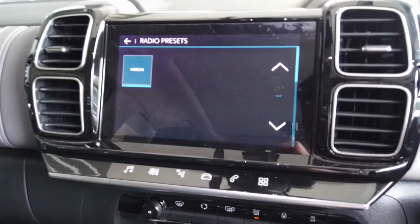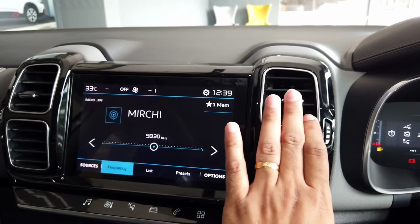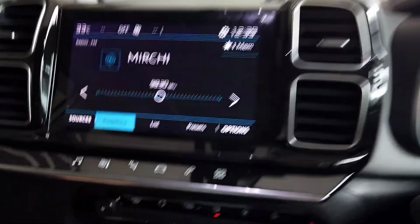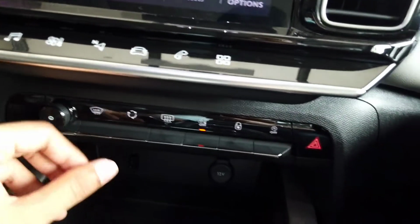Just look at the center console. It looks very beautiful and is finished in gloss black as well. And these are the middle AC vents, and the dashboard is also finished in leather. This is to increase or decrease the volume of the audio system.